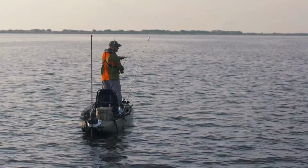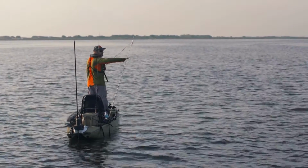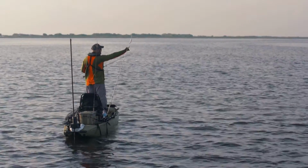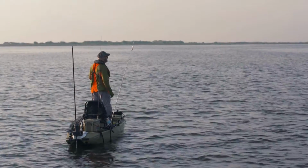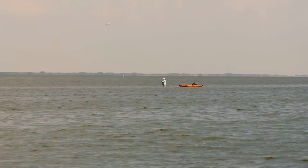This area is going to get super, super shallow. You've got a big flat that comes out here and just kind of gradually gets deeper, going all the way out to the Intracoastal Waterway. There's a big sandbar that runs out over here, and right now there's a lot more water in this area than what I'm used to. Usually the sandbar, you can almost see it sticking out of the water in places. And right now it's all underwater.